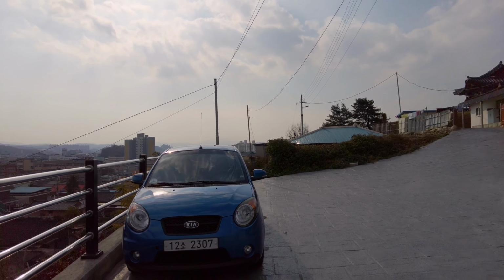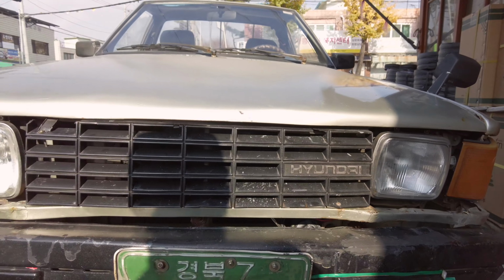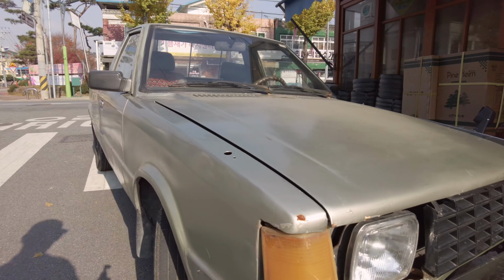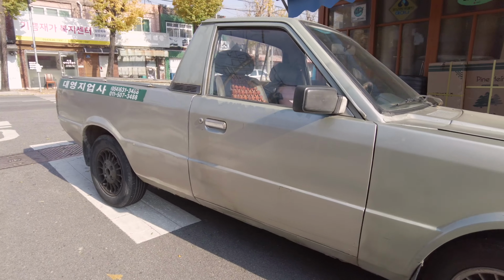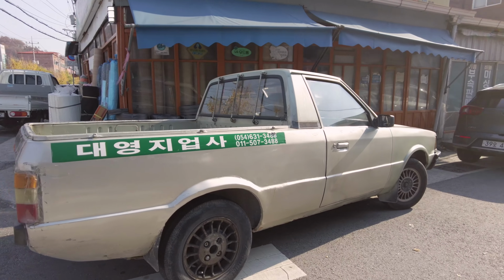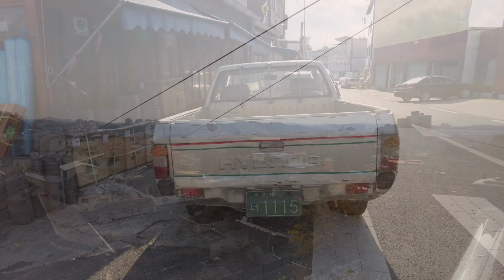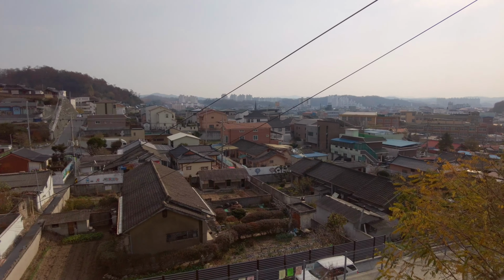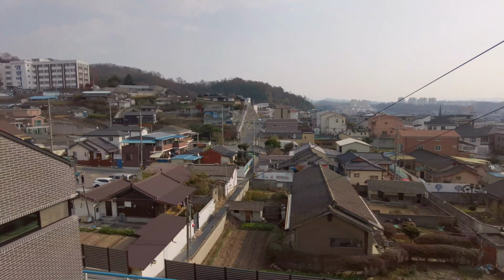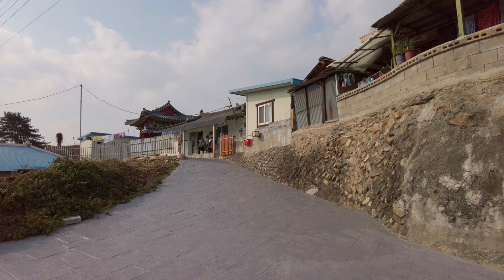Something I also gotta mention is we noticed that they have some of these very old cars here. You're even getting a historical tour of the cars. We actually saw a Hyundai Pony, which they say is the second car they ever made. It's so amazing. It seems operational and they're using it for business. So that was really interesting. That must be a really nice house right there to have a good view.